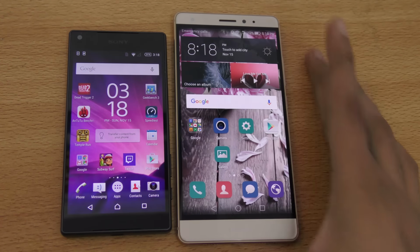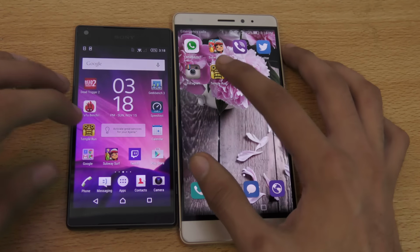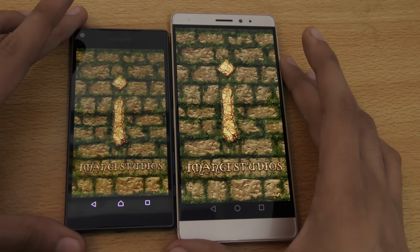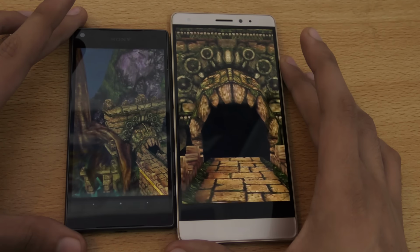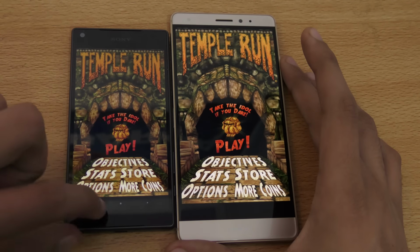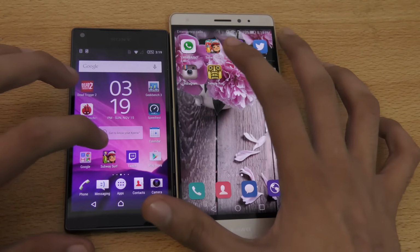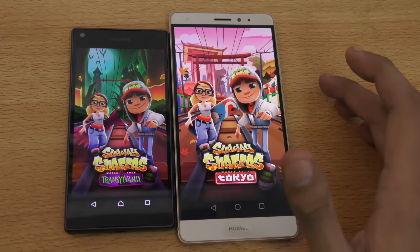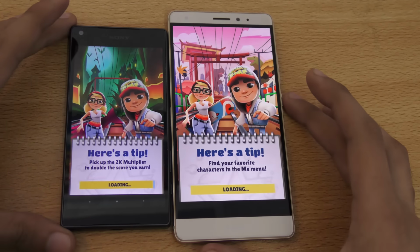Let's quickly start off with Temple Run, if I have it here. Yes, I do have it. So 1, 2, 3, go. Wow, I can't believe that Kirin 935 is actually beating the Snapdragon 810. So let's try out Subway Surfers, another game. Here we go. Wow, way faster speeds with the Mate S.